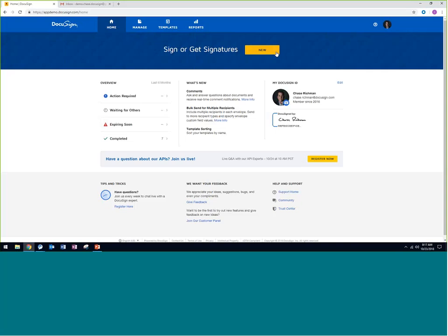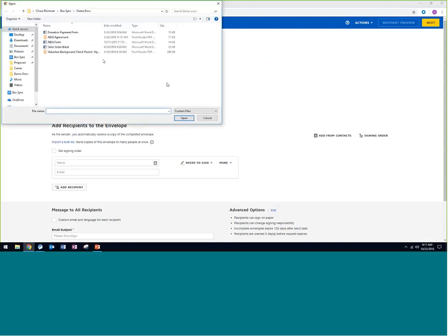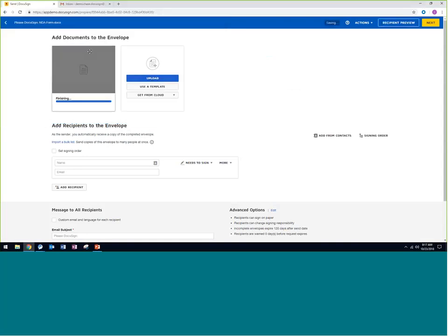When it comes time to kick off an agreement, generally you'll start with this yellow New button, and in this case, we're going to send an envelope from scratch. There are a few core components to what we call an envelope. First and foremost are the documents that you're sending for signature. I'm going to upload one off of my desktop here. In this case, I'm going to bring in a standard NDA form.